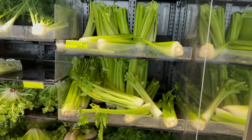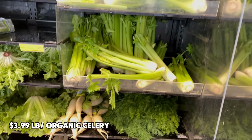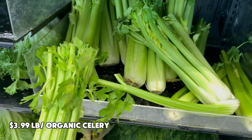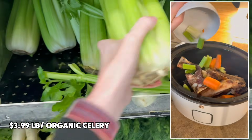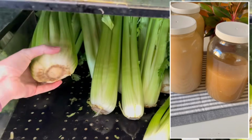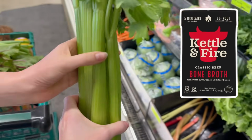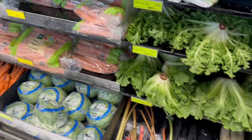I'm gonna grab, they have $4 a pound now for this celery, which is not the cheapest. We need it, and it's here, and I love it's not wrapped in a bag. So we're making some bone broth. I make bone broth even in the summer. I do have a recipe for that. If you need it, let me know. But if you don't like making bone broth, my favorite is Kettle on Fire. I will show you what they look like as we're shopping today, because they sell that here.